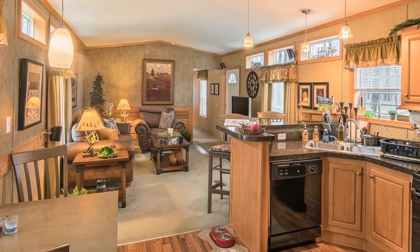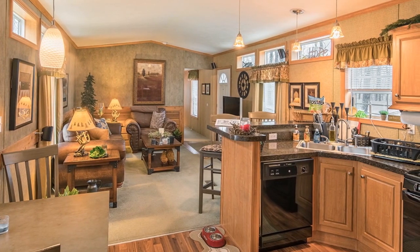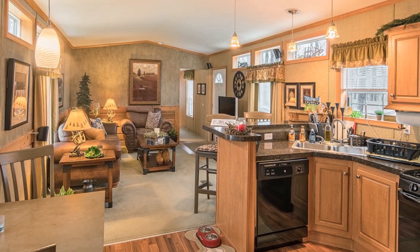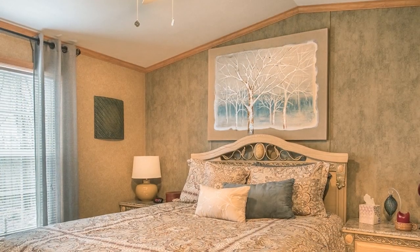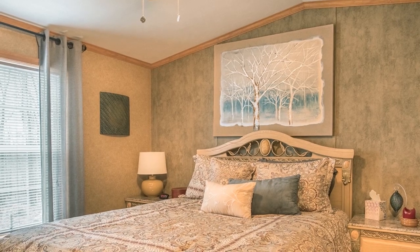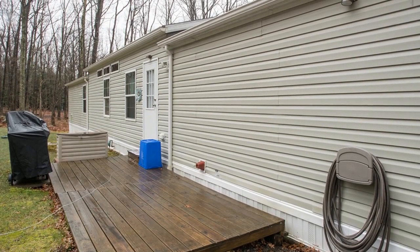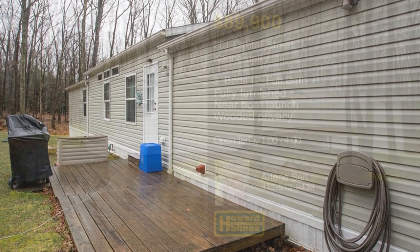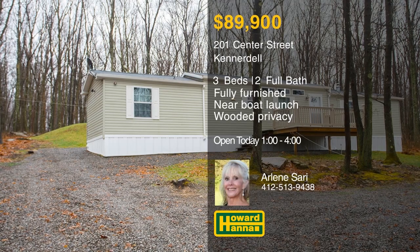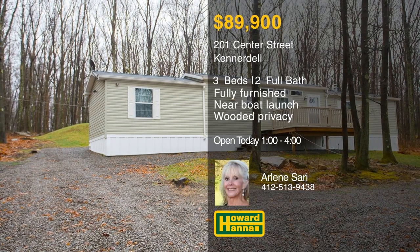You will appreciate easy access to the Kennerdell Bridge launch and the Main Street Boat launch, both of which are only 2 minutes away. Located at one end of the cabin, the master bedroom enjoys the use of an extra deep closet and a private full bath. The deck looks out across your private rustic surroundings, and a detached garage provides parking and storage. Meet with Arlene Sari at today's open house and contact Howard Hanna Mortgage for information on the My First Home program.